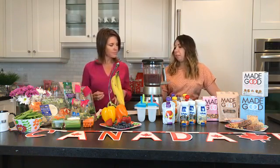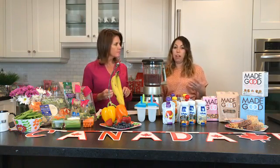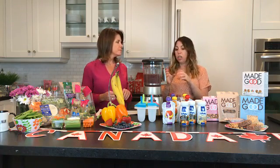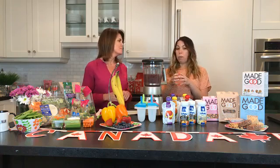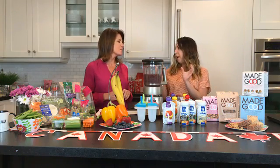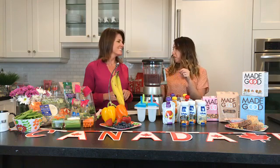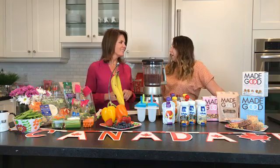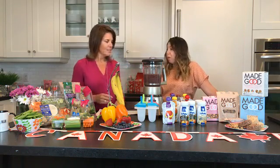And my kids, like my 3-year-old, to get her to eat veggies, because I know a lot of moms have a hard time getting their kids to eat vegetables, so she loves dipping. Yes. So I will put out the vegetables, and I have the little containers that are pretty, with all the different dips, and so she gets to snack and dip, and that's an easy way. Do you have any other tips to get your kids to eat veggies if they don't want to eat them?